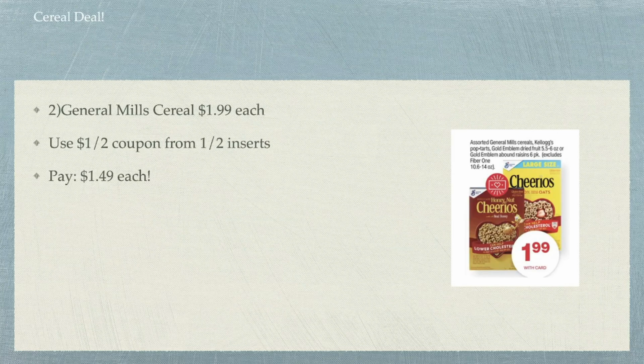Okay, let's talk about some amazing deals. Here is a great deal on cereal. Cereal, I think, is extremely expensive. It's like $5 a box. Even at Walmart, they're pretty expensive. So here's an amazing deal if you like General Mills and Kellogg's. What you can do is grab 2 of them for $1.99 each. We do have a $1 off 2 coupon from our inserts. We may have a digital available as well. We'll have to double check. Then your final cost is going to be just $1.49 for a box of cereal, which I would personally say is definitely a stock up price.